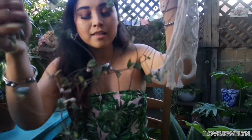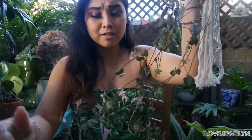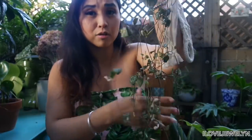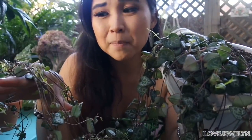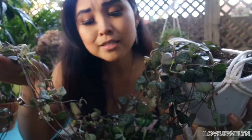So it gets light there. And from time to time, I'll bring it out. But this thing gets tangled really easy. I untangled it, but just to bring it out here and to sit down and talk about it, it just got tangled. So I have to be very careful. This thing has long trails though, and it is blooming. This is slightly different in shape compared to my original string of hearts. I don't know how that happens.